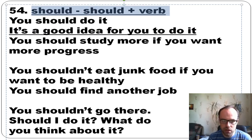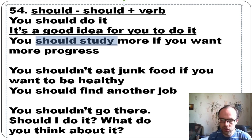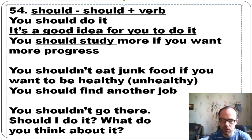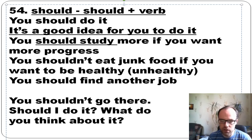Should plus verb. You should study more if you want more progress. You shouldn't eat junk food or unhealthy food. So junk food means unhealthy food. If you want to be healthy. So shouldn't plus verb. You should find another job. You shouldn't go there. Shouldn't plus verb.